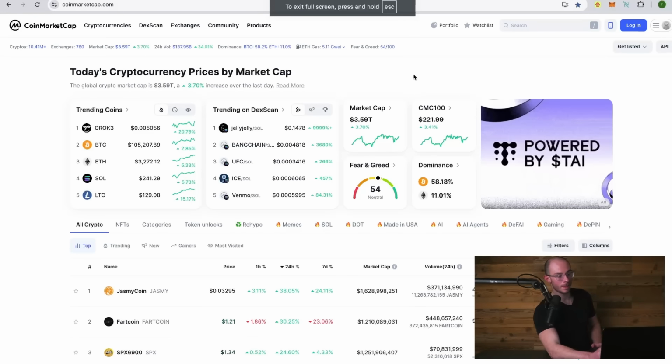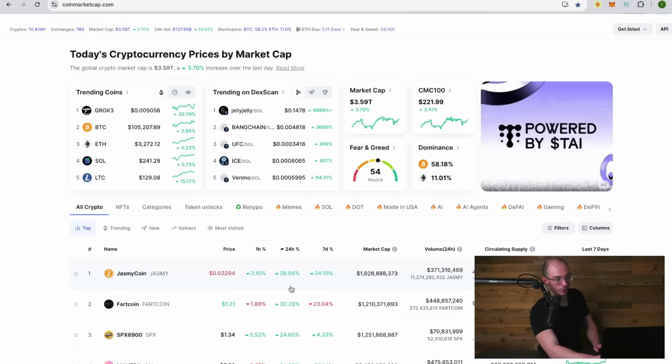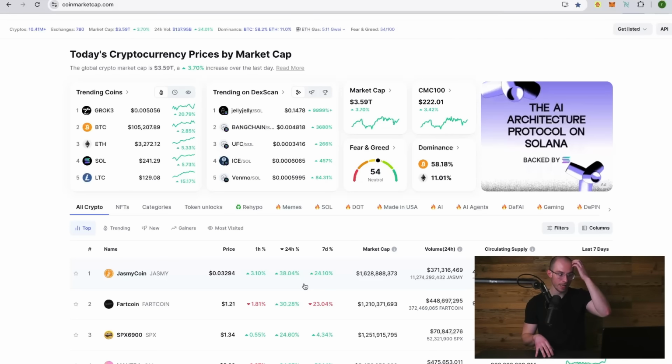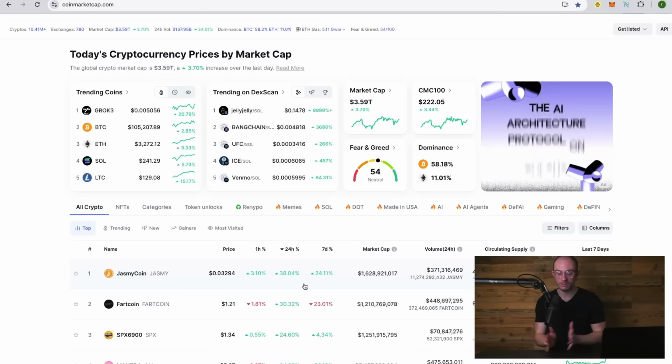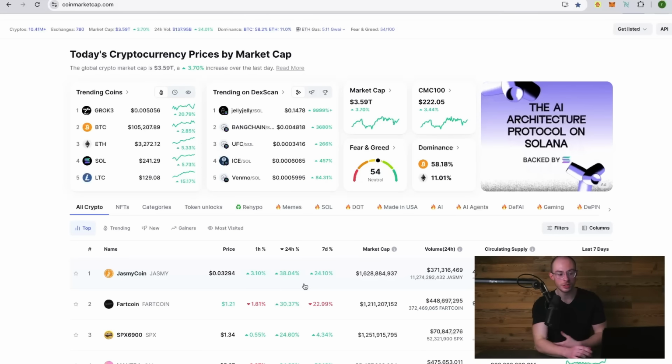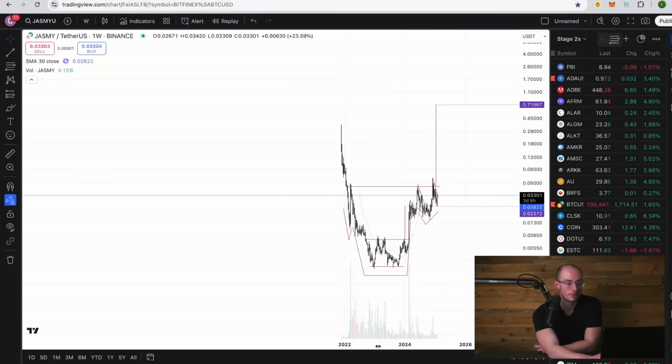And very quickly, out of the top 100 cryptocurrencies, Jasmy is first in regards to 24-hour gains. It's not doing too badly at all over the past 7 days. And even in the past hour, it's starting to ignite. And this is going to accelerate. And this ultimately feeds into the broader journey that Jasmy is now on. So let's kick things off with the price chart.